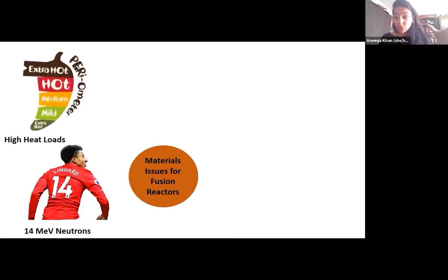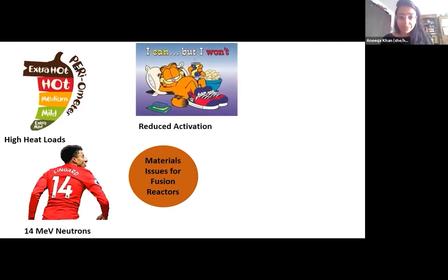Then, as I mentioned before, we're at very, very high temperatures. So dealing with those heat loads, we need materials that can cope with them. Fortunately for us, it's not 100 million degrees at the walls of the reactor, that's only in the center of the plasma, but we're still talking thousands of degrees at those walls, and how those materials cope with those high temperatures is really, really important. And we're doing a lot of work to look at that.